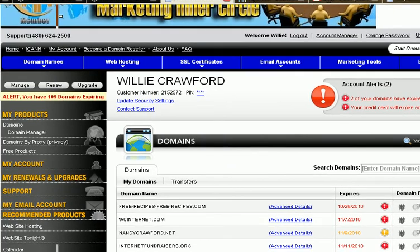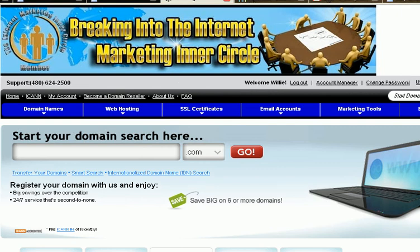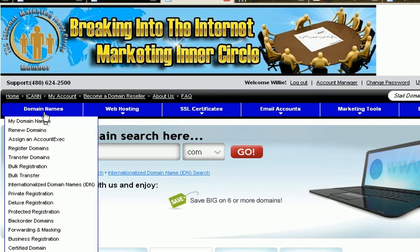There we go. Over here where it says domain names, you want to scroll down to my domain names, because what you're doing is you're managing your domain names. And if I select my domain names, it pulls up a screen that basically shows me all of my domain names, or it should. Yeah, it does. Actually, it didn't. See, domain names, renew, register, transfer. Yes, it should be under my domain names.